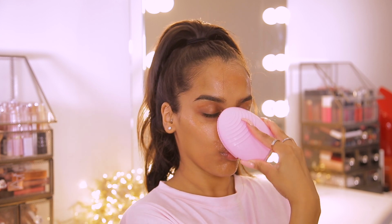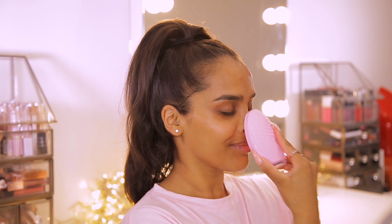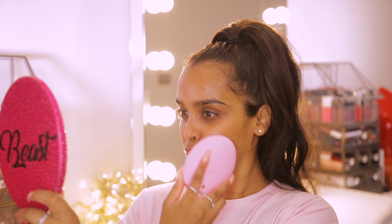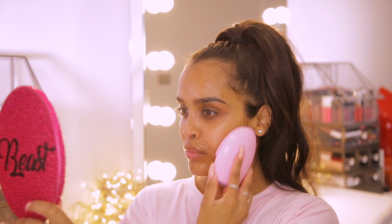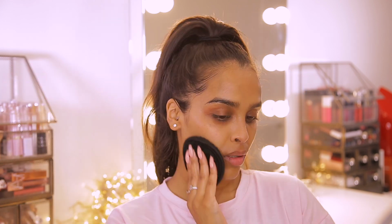I'm going to make sure that I'm getting into every single nook and cranny, just to make sure that I'm really deeply cleansing. This is going to be especially good if you guys are working out. It gets rid of that sweat and that dirt that can settle into the pores and cause blemishes. It's just going to help you remove all of that junk. Once you're done cleansing, it's super quick, I'm then just going to wipe off the excess. And then I'm also going to run my Luna 3 underneath the tap just to clean her as well.